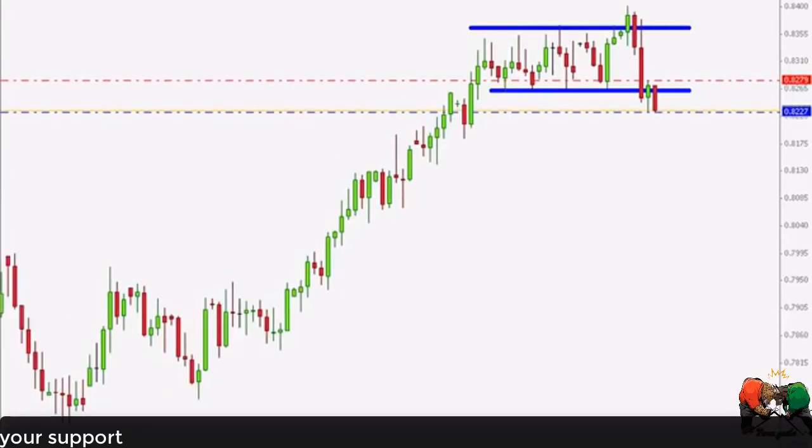I will have to wait until today's candle closes for the day in order to see if I can actually secure some profits or not. But at any rate, as usual, I will keep you guys updated.